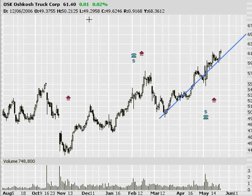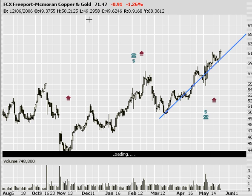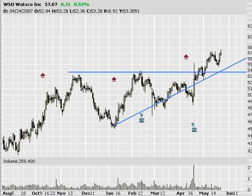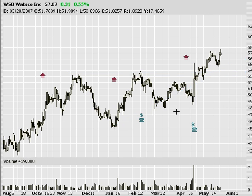Also, FCX, another entry point if you missed the first. Here we're starting to bounce and starting to work our way towards the next higher high. So have FCX on your radar. Also WSO, same thing. If I were going to draw a support line here, even just recently we're starting to bounce up off of that. So looks good.